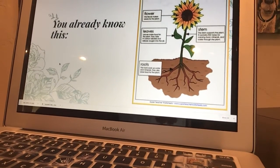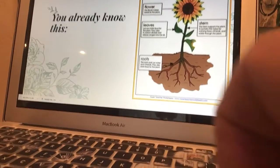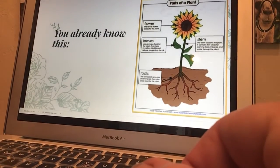Okay, you already know a lot about plants, including the parts of a plant. You've learned this a long time ago.